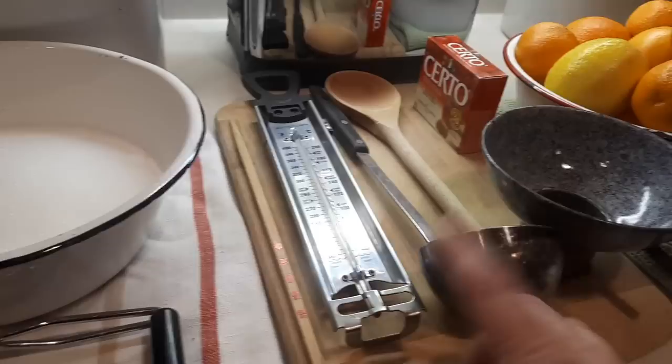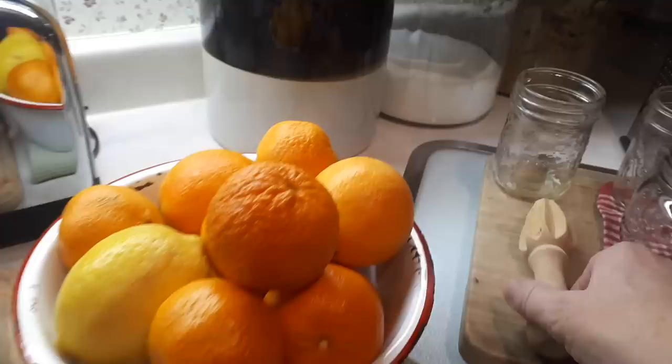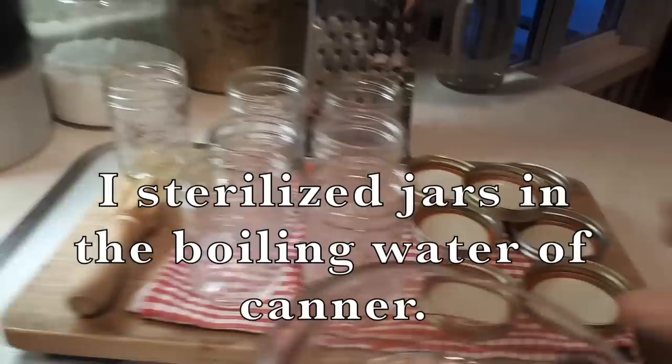Got my ladle, wooden spoon for stirring. I've got my canning funnel. I'm going to be using this to juice those clementines. And of course, I've got my sterilized jars and the lids and inserts ready to go. And I'm going to be using a cheese grater to grate the peel on my citrus.